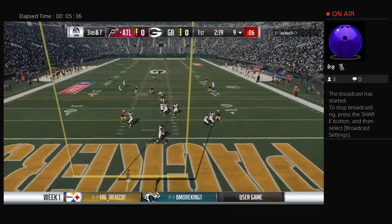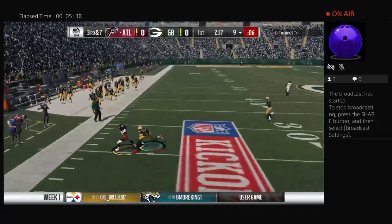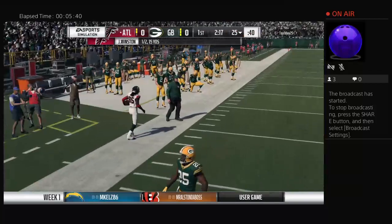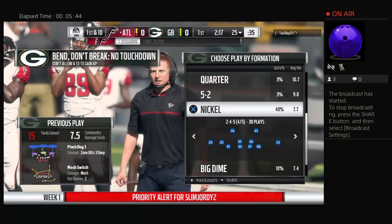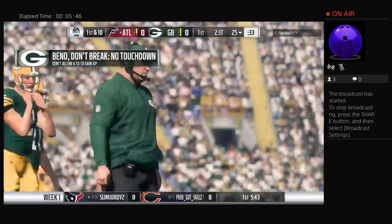On third down, Winston gets it to Benjamin. It's caught, and he's out of bounds right at the 25. 15 yards through the air and a first down.